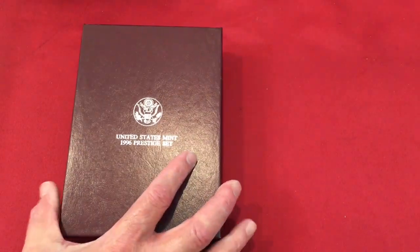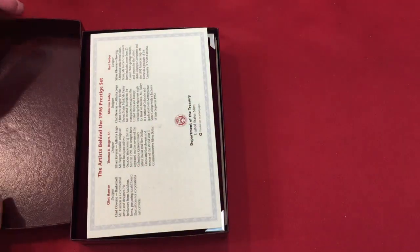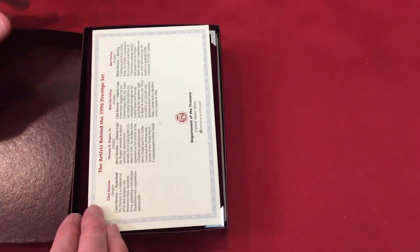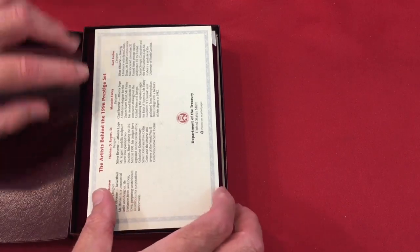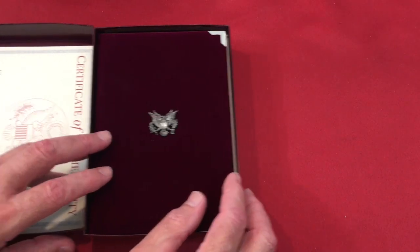That would be this one. The mintage is only 55,000, making this also the most expensive of all. And there's the C of A.